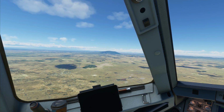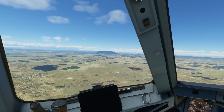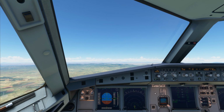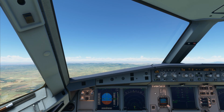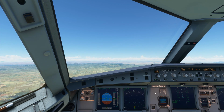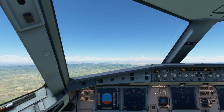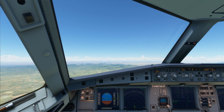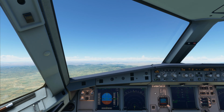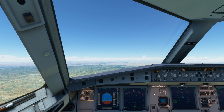Stay out here. A few mountains about. Terrain looks nice. Okay, there we go. So we're going to keep the speed, and in a minute we should get a turn. Trans altitude is 9,000, so passing 9,000 we set standard. Should really be turning by now, but let's see what happens.